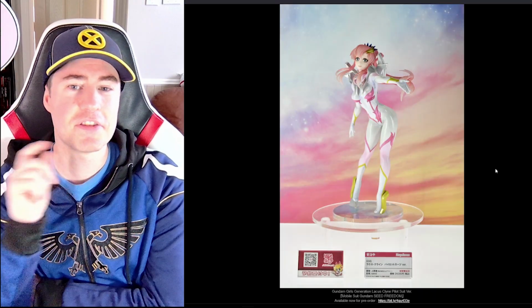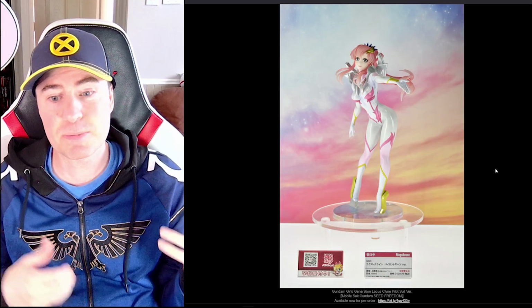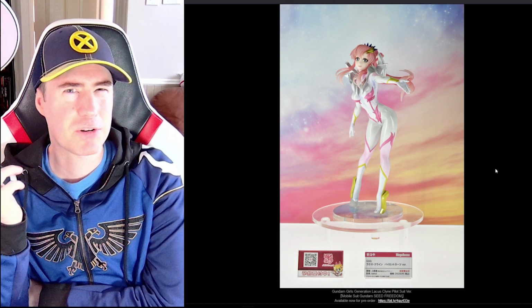I always found that this Gundam suit in particular, like this figure looks like she comes straight out of Gurren Lagann, despite being a Gundam gal. But I really do love it. I love the costume, the hand coming out. It really gives off those Macross vibes too.